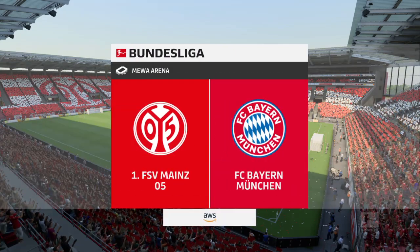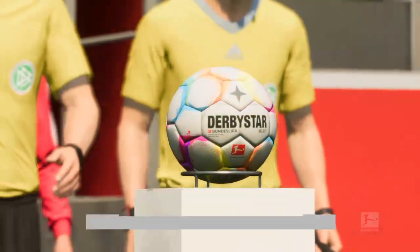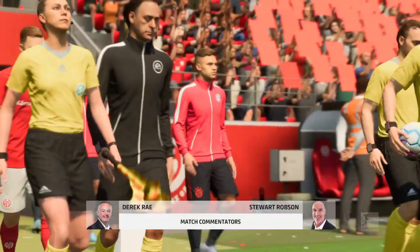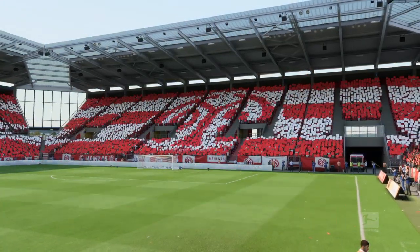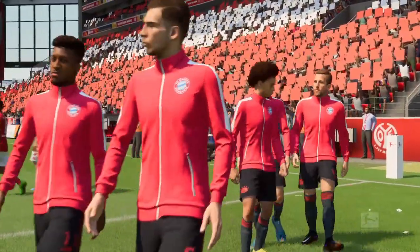Hello everyone, great to have you with us and welcome to the Mewa Arena. I'm Derek Ray, your match commentator, and alongside providing all the tactical and technical analysis, it's Stuart Robson. And very much looking forward to bringing you live action from the Bundesliga in a matter of moments. It's Mainz up against Bayern Munich.